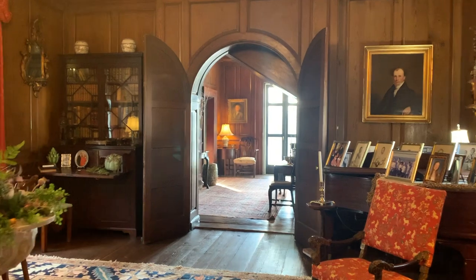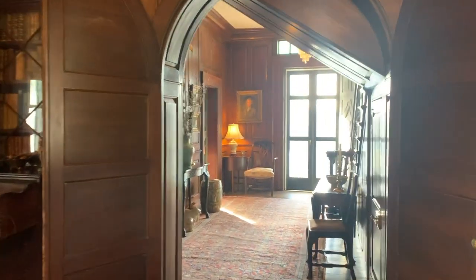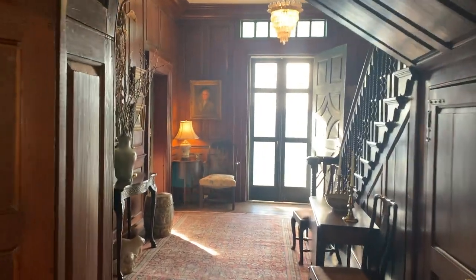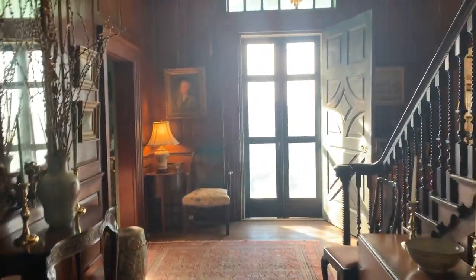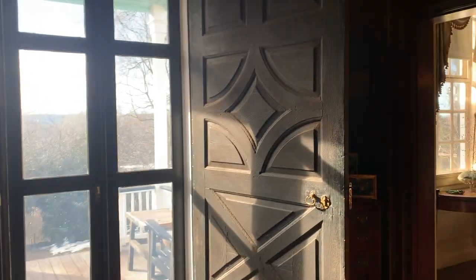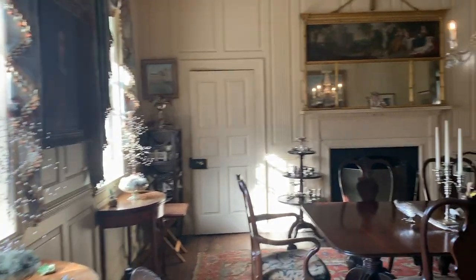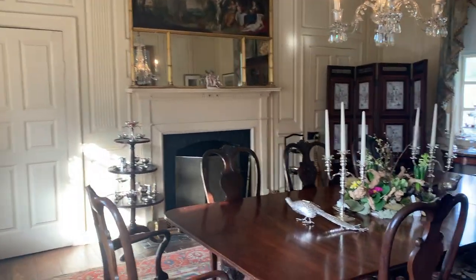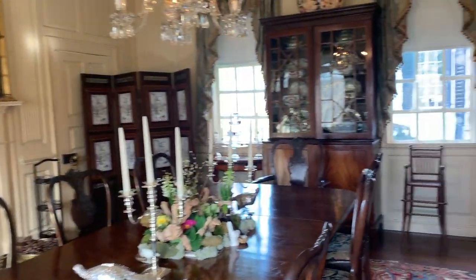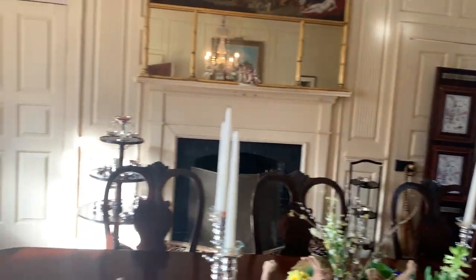Food and drink inside the main house is limited to water, except for on the south porch, just outside those doors, and the dining room. You're welcome to set up a buffet-style spread in the dining room for your bridal party to enjoy. And that would be in this space right here. The standard wedding package offers 2 hours in the bridal suite, but additional hours may be purchased if you wish.